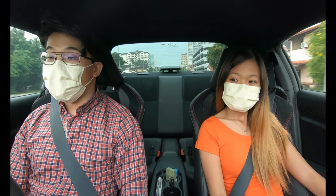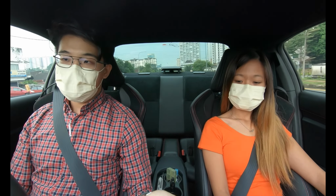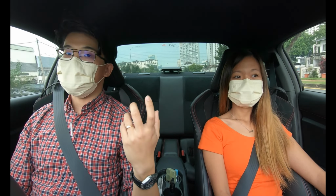You can pull till 7.4. Nice. It's quite short, so you won't have to travel so far in terms of shifting. So it's very smooth. The clutch is not very heavy as well. It's good enough for daily driving.